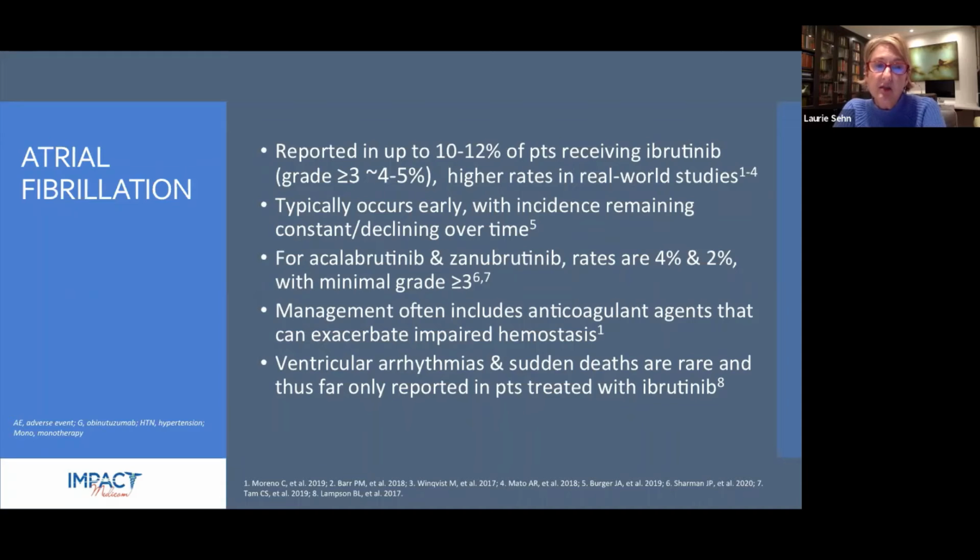Atrial fibrillation is one of those side effects that we certainly need to be aware of, and particularly concerns many of us the most. It has been reported in approximately 10 to 12% of patients receiving ibrutinib on clinical trials. The grade 3 or higher incidence, however, is lower at about 4 to 5%, although some higher rates have been reported in real-world studies. Typically, this is an event that can occur early, with the incidence then remaining either constant or even declining over time.